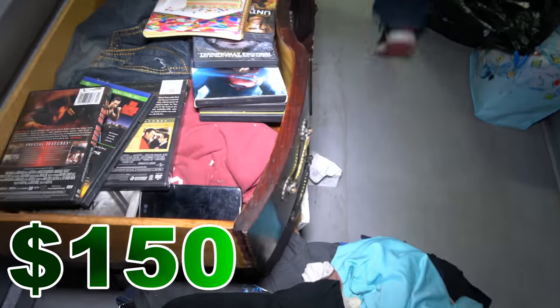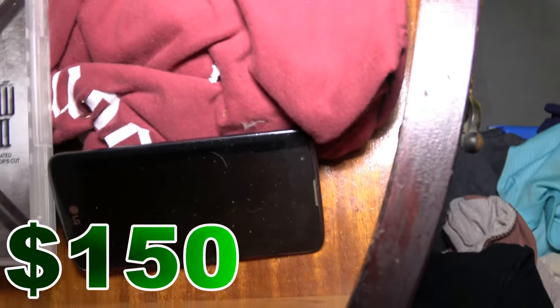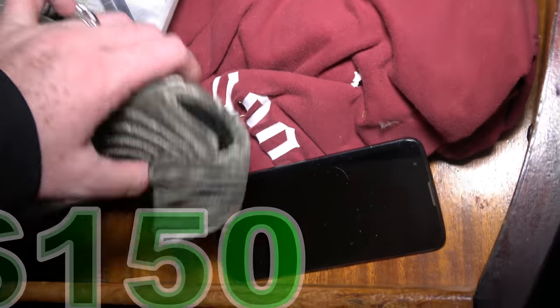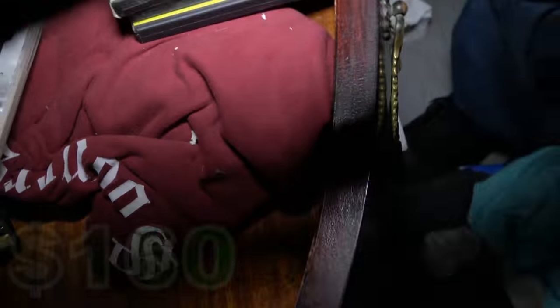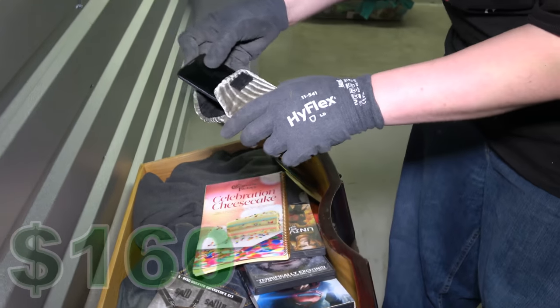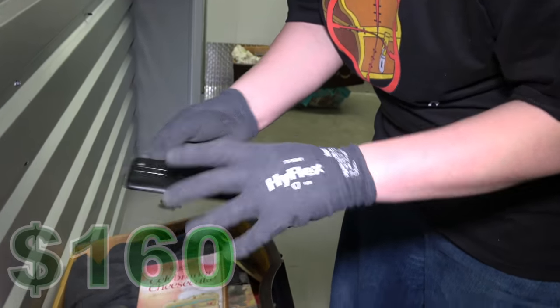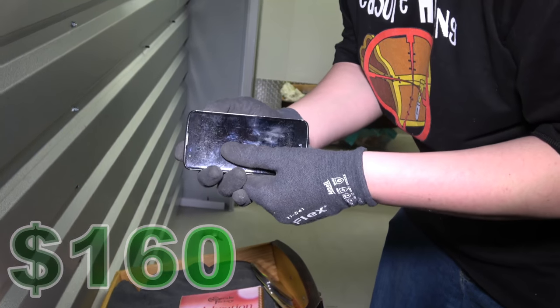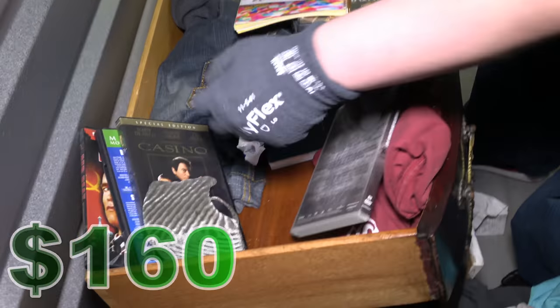I see a phone. A phone? Oh, man, all the swords. What? What's this fuzzy thing? Let's see. I wouldn't touch it barehanded. It might be just a phone case. But LG, see if it cuts on. Where's the power button on this sucker? Oh, there it is. No. Oh well.